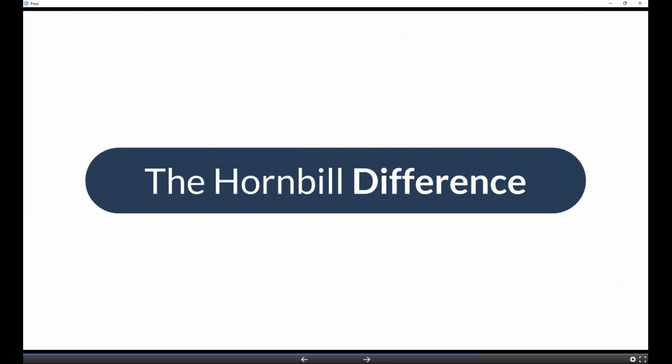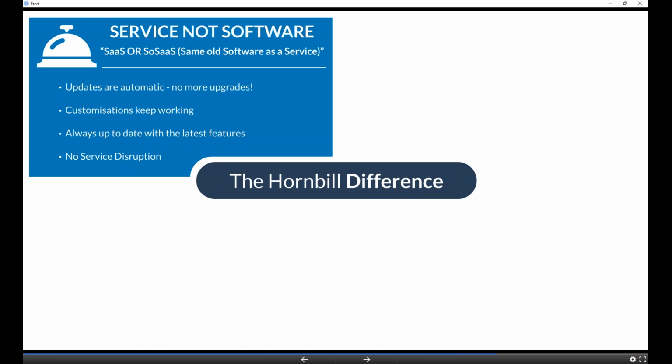So how does Hornbill stand out from the crowd? First and foremost, as I mentioned earlier, this is a true native cloud application, which means all of your updates are automatic, there are no more upgrades, your customizations keep working, so you're always up to date with the latest features without service disruption. You concentrate on service delivery, let Hornbill take care of the rest.